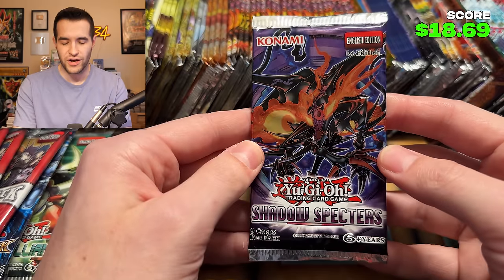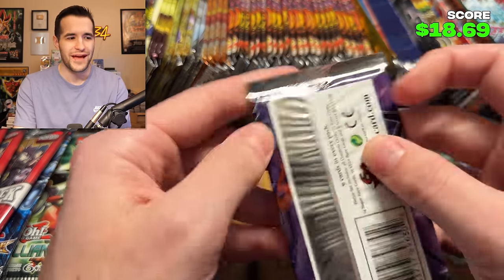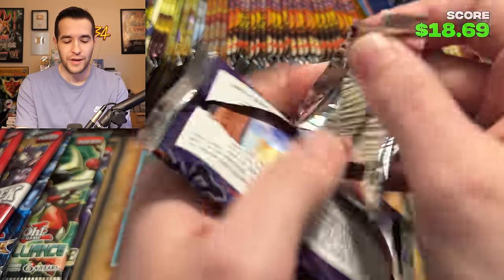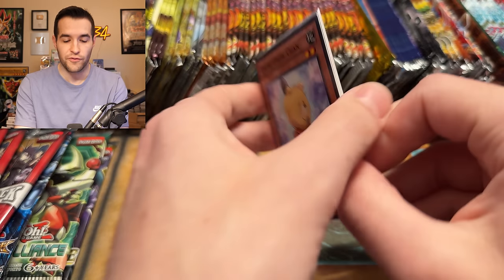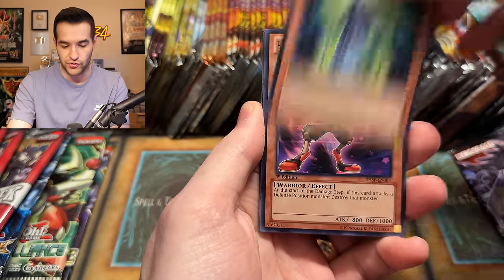Here's a set that you're like, what? Shadow Spectre's made it to the top 200 packs? I'm not top 200, but in our 200 packs, yes, because I love this Ghost Rare and Ultimate Rare. I think it's really fun. It's also first edition. It's also got a chance at the Ultimate Rares and stuff like that. As I said before, we got Drew.